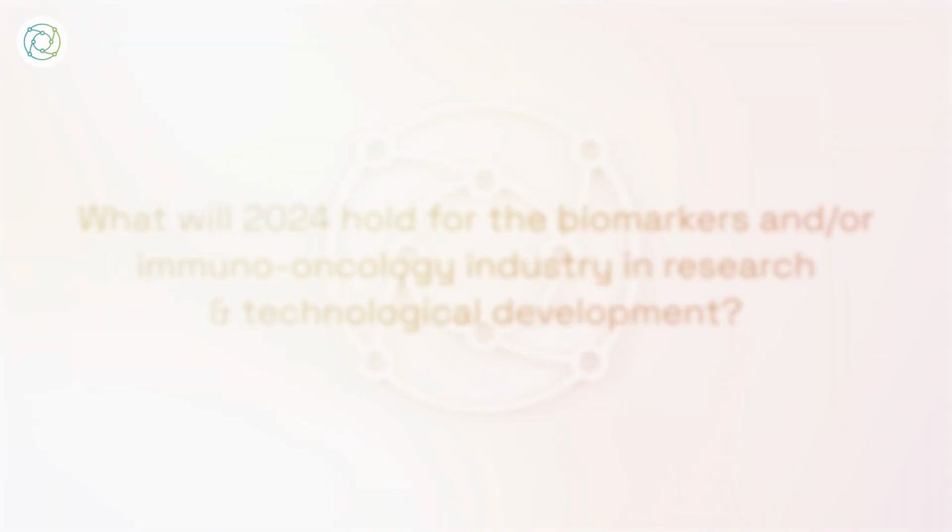And then of course, the next challenge, the next bottleneck will be how do we effectively bring this into regulatory standards and have this available for patients that really need this treatment.